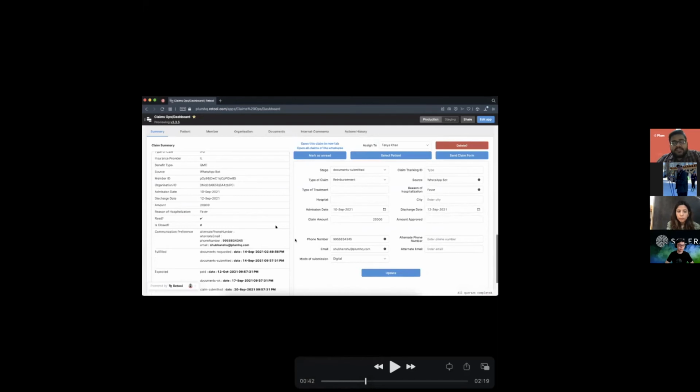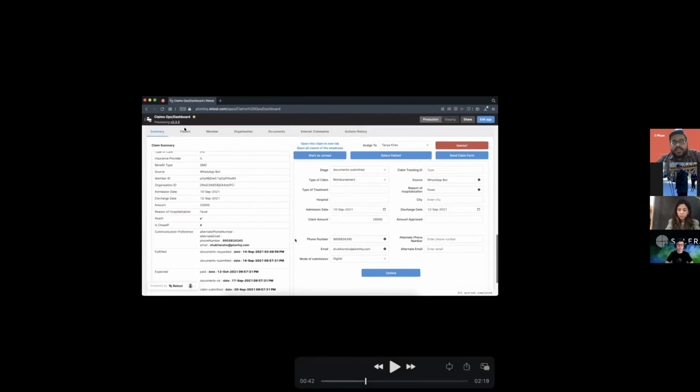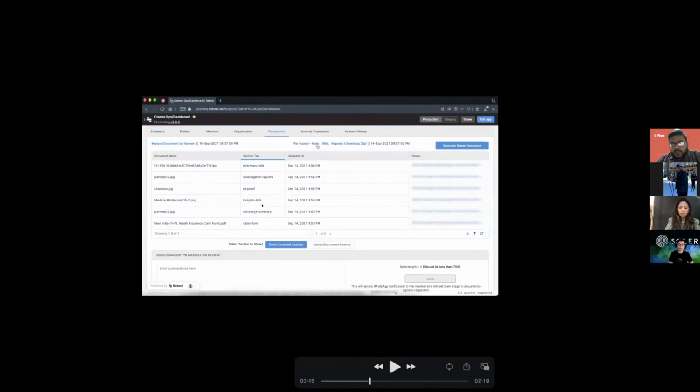And here we see the summary section and also our update stages section. We can update anything about the claim over here. And all the details that we have collected from WhatsApp, we can see that those are directly flown into Retool. We can see different tabs for patient details, member details, organization, documents, internal comments, and action history. Then we go to the documents tab, and our Plum back office team reviews each document. We have already merged a couple of documents into all bills and all reports together.